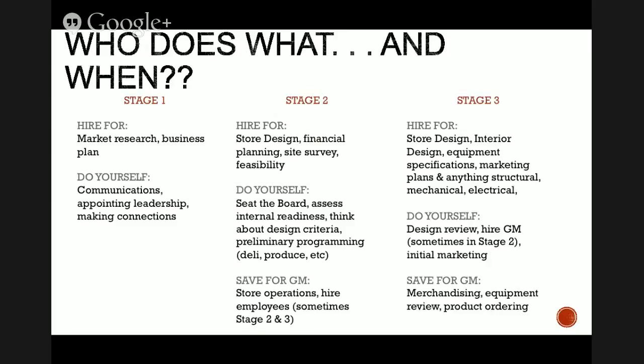And then again, saving for the GM is the merchandising, equipment review, all the product ordering, and all of that stuff they're going to do to run your store. At that point, you can just leave it up to them.